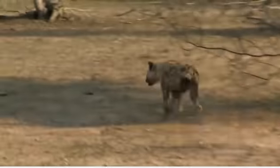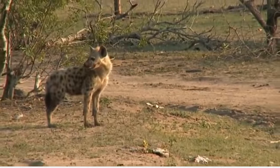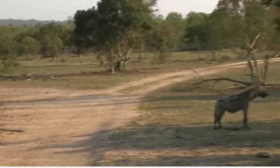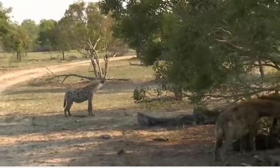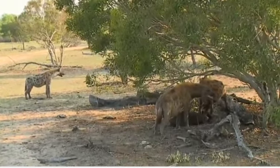Hey, what's going on there? I think they're spooking themselves sometimes. Obviously they are a bit nervous. Around a carcass like this, you never know what else might pop out here. Maybe some other hyena. Lion, obviously, that I think was the original kill, or that made the original kill.